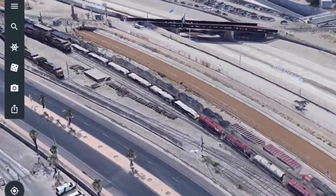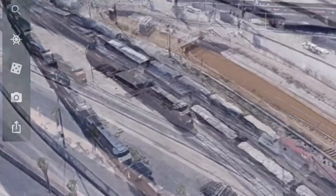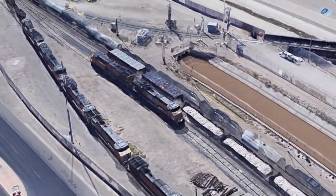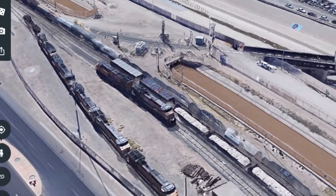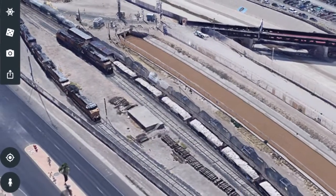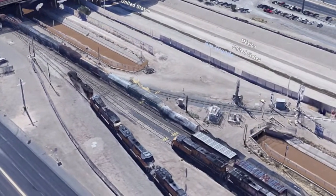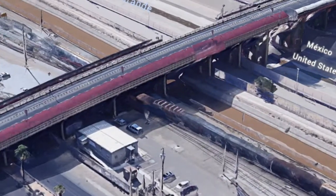The agents also have the power and authority to send you to a secondary inspection for pretty much the same purpose. In that secondary inspection, they can engage in brief questioning and a visual inspection of the vehicle. Now, you do have the right to remain silent, but if you don't answer questions that establish your citizenship, you're going to get detained and you're going to be in a big mess.